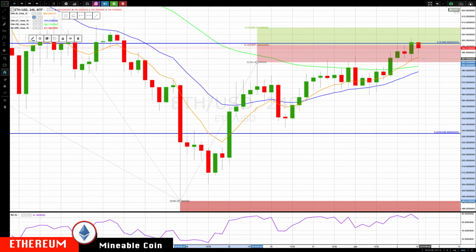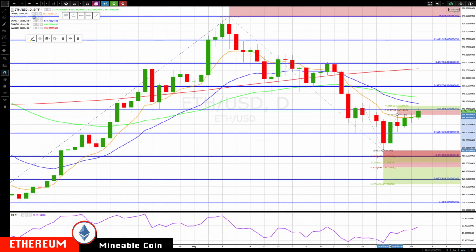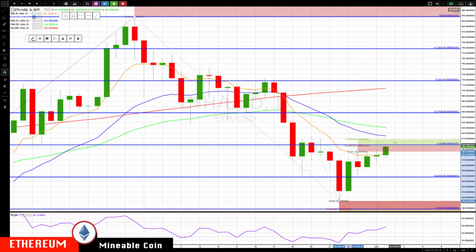On a pullback, the first level support I'm going to be watching for is about 587, and then major support coming in right around 580. And if that were to break below that, I'd be looking at about 570, lining up with this prior resistance and support area there for another rotation back up. Let's check the daily chart in Ethereum.